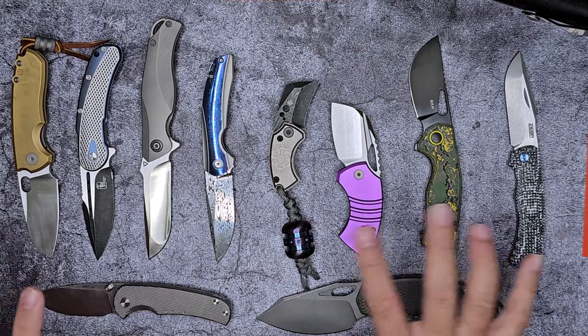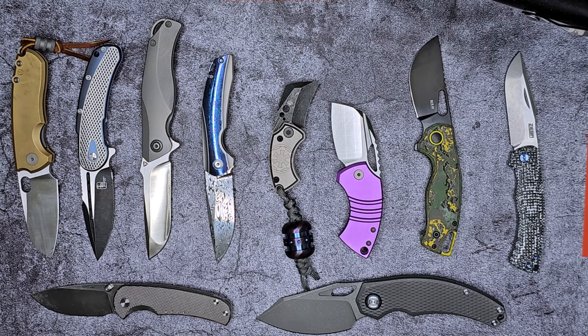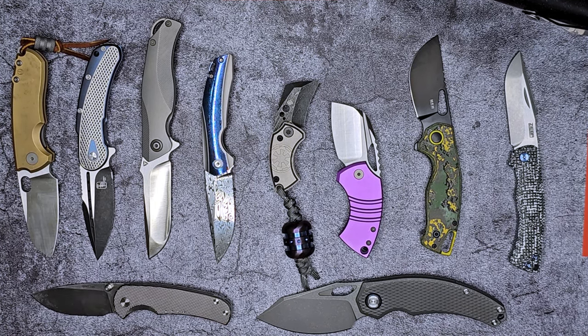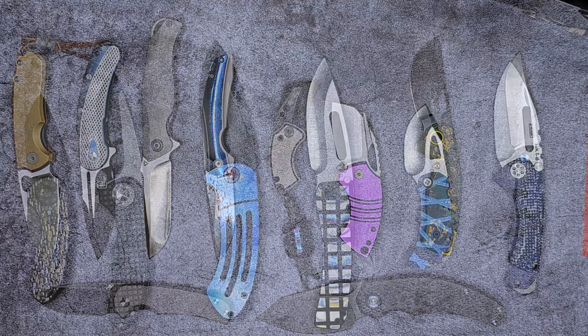So this is kind of just a mishmash of knives that don't fit really well into any other group of my collection. So I'll see you with the next group.